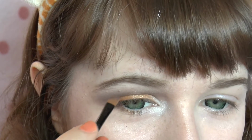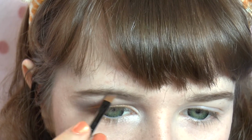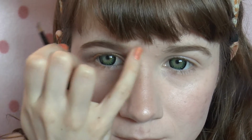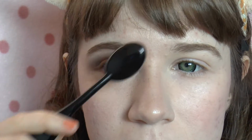And then what I like to do is straighten my eyebrows out, can you see? So you see where it curves up? I'm just gonna straighten it out. Oh, bit overboard. If you go a bit overboard, you just get your brush and wipe it away. Solid. Okay, and then I have a clear eyebrow gel.